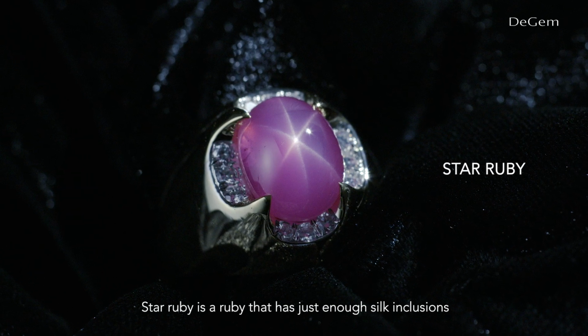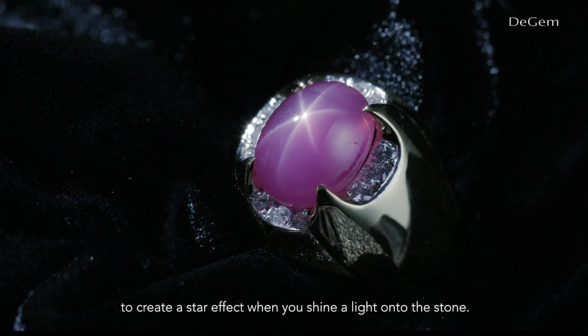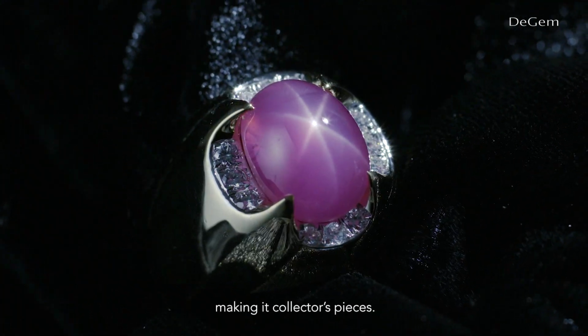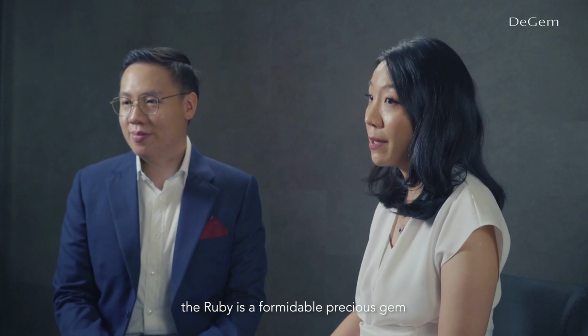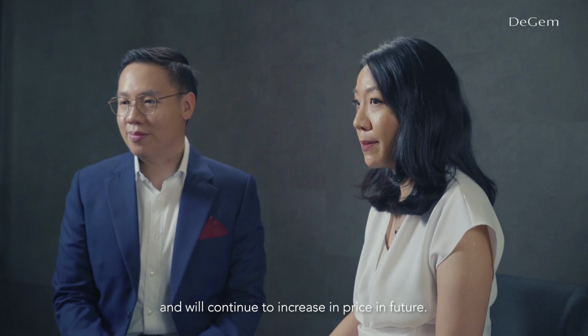Star ruby is a ruby that has just enough silk inclusions to create a star effect when you shine a light onto the stone. Star rubies are also extremely rare and valuable, making them collector's pieces. They make the perfect menswear or androgynous accessory. As July's birthstone, the ruby is a formidable precious gem that has only increased in price in the past and will continue to increase in price in the future.